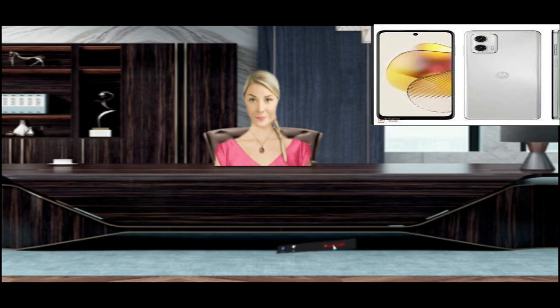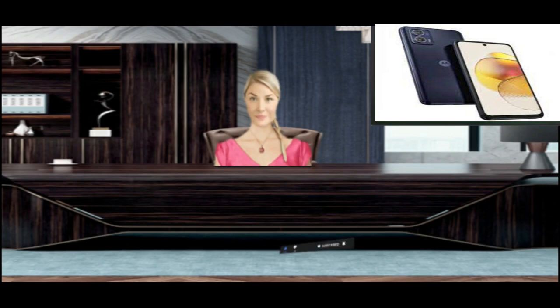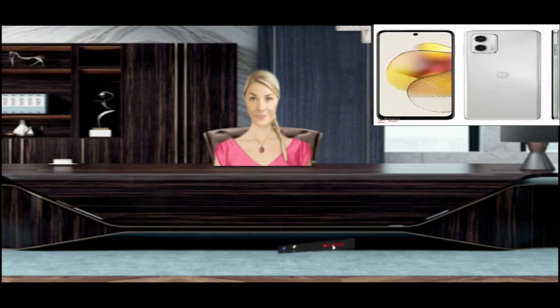Make sure the Motorola Moto G73 battery is fully charged, more than 50%, or 100% is recommended. Back up as much important data as possible, because all data will be erased. Turn off the Motorola Moto G73. First press the volume down button for 2 to 3 seconds. Continue pressing, and then press and release the power button.